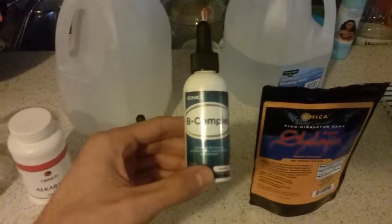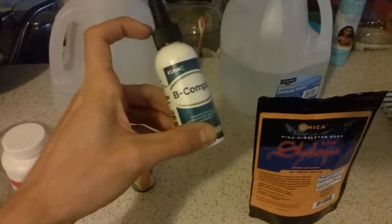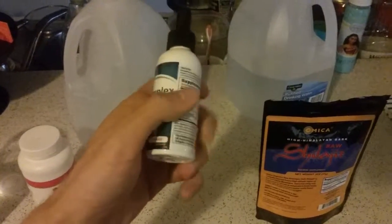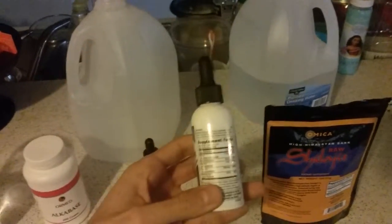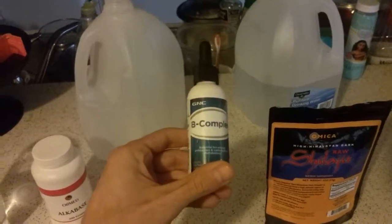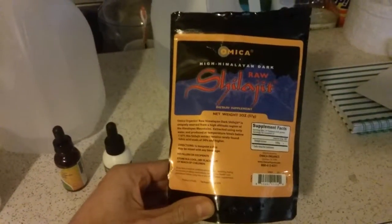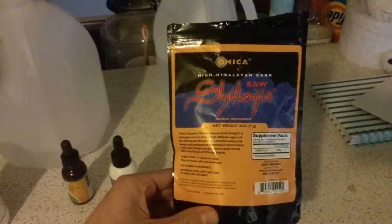Now, the B complex is the same thing, except it's not in drop form. You fill this dropper all the way to the top. This particular brand is cherry flavored, and I hate cherry or just flavored vitamins in general, but I got it because of the amount that they give you and the price. I thought it was a really good deal, and B complex is great. And Shilajit, as I said, is a beautiful supplement to take, and it can really help with the energy factor in the morning.